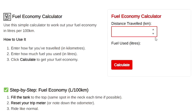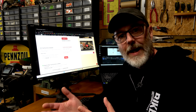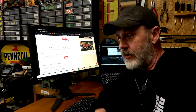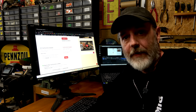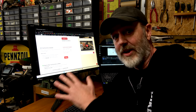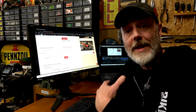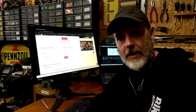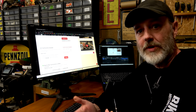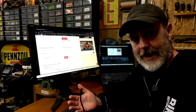And then the very last one is the fuel economy calculator. So this is to work out what actual economy your bike is getting, because you can go to the manufacturer and they'll tell you what you get, but they're always a little bit on the lean side. But then if you do modifications, or your bike's getting older, things can change. And then of course it's your riding style and all that that's going to make a difference.